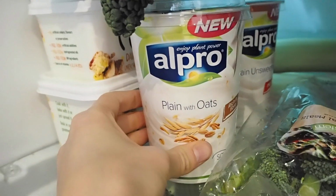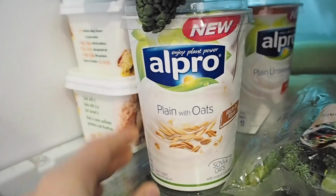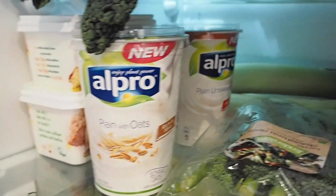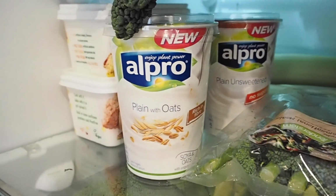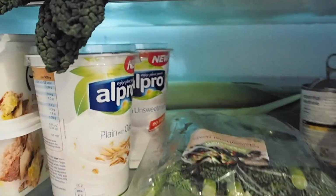And then yogurt. I love to have this at the moment with granola and some stewed fruit, for example, for breakfast. I love that, and I just get two different ones. I think this is my favorite because it's not sweetened. A lot of those often have added sugar, but Alpro is generally a really good brand for yogurts.